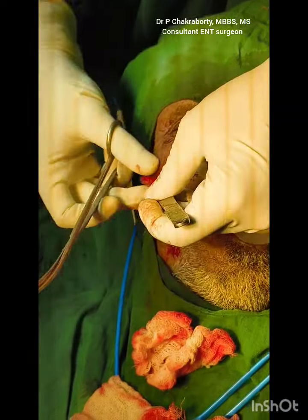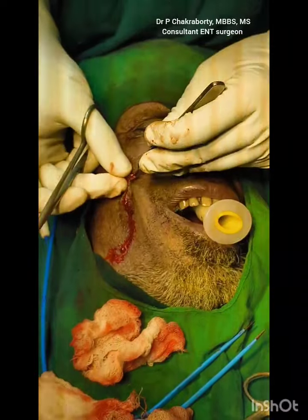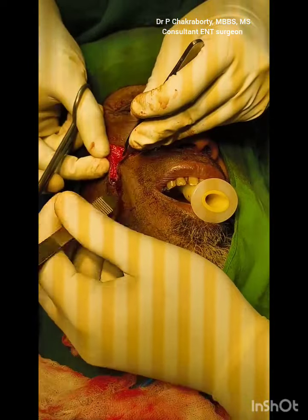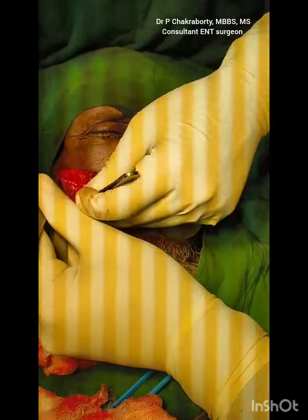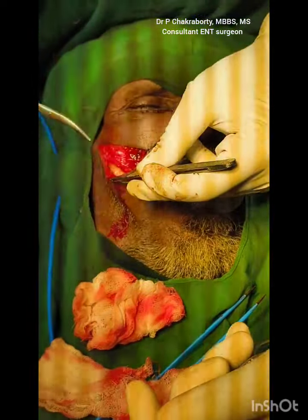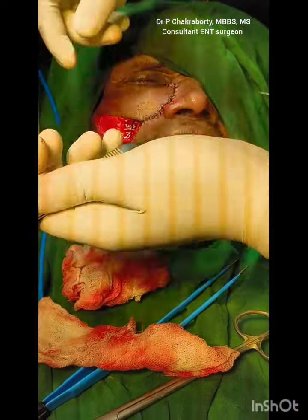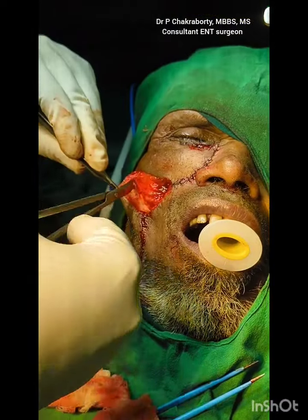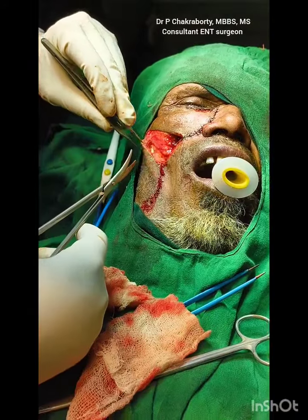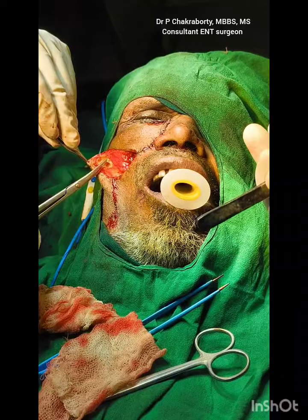So what we did is we first undermined the deeper tissue beyond the margin of the flap so as to bring the margins closer for suturing. You can clearly see the plane of dissection, that is in the subcutaneous plane, just at the fat plane, just above the fat and masseter muscle. The suturing will be done from the periphery towards the center, but at the inferior edge, as you can see, there will be one dog ear formation.